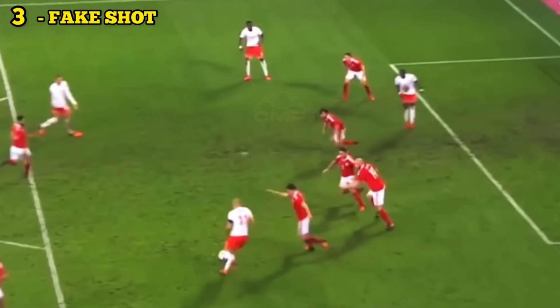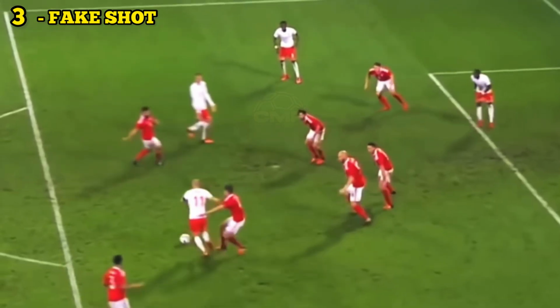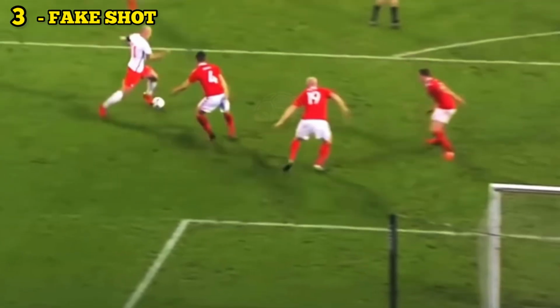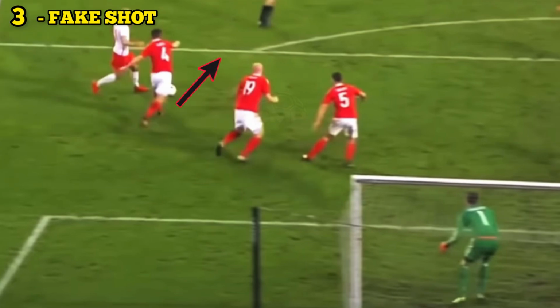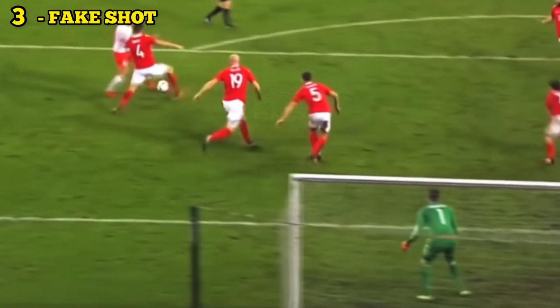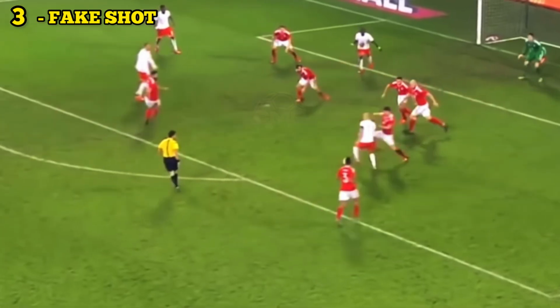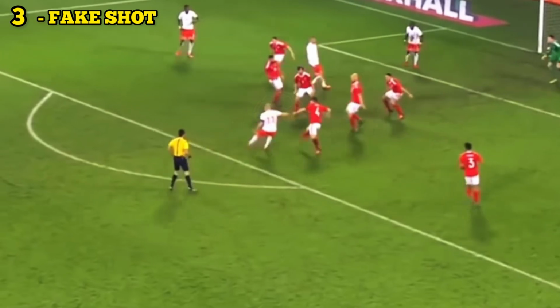When he then throws a fake shot, the defender has to come to a stop, and now Robben moves the ball, leaving the defender in the dust. He uses the defender's momentum against him, causing them to pick up speed to try and catch him, then fuelling them with a fake shot, causing them to decelerate. And as they do, he moves the ball again, leaving more space for the shot.